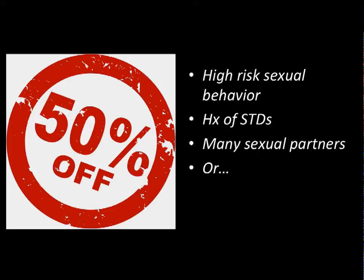Cervicitis is very common, affecting more than half of all women at some point during their adult life. Risks include high-risk sexual behavior, history of STD or sexually transmitted diseases, many sexual partners, sex or intercourse at an early age, and sexual partners who have engaged in high-risk sexual behavior or have had an STD.